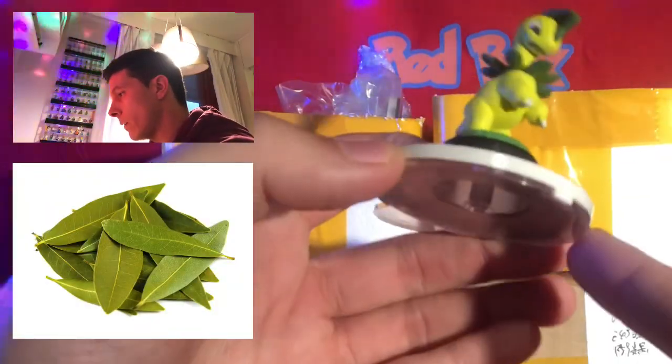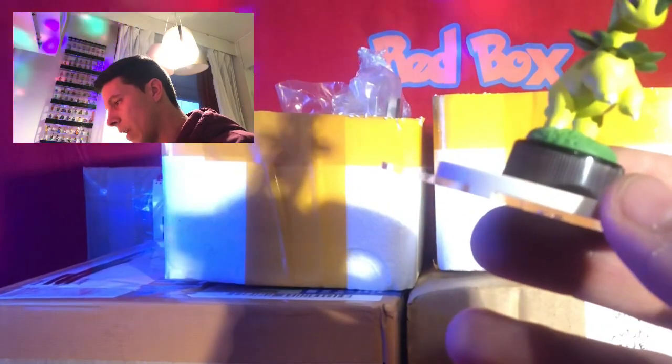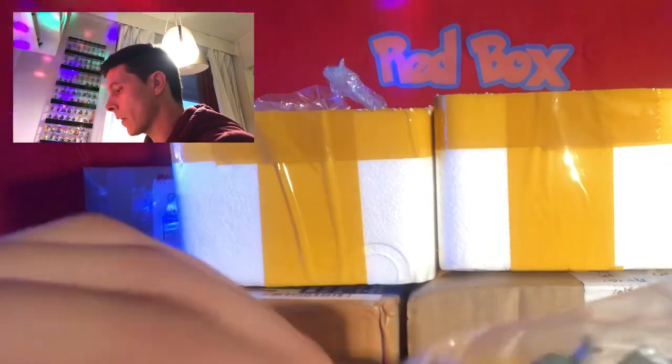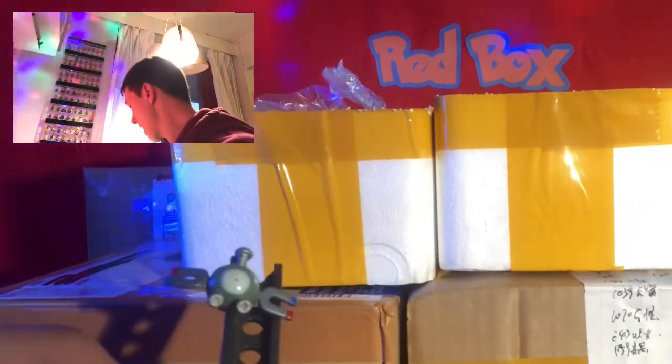Then we have a bay leaf, stage one for Chikorita, if you remember. These figures are very nice, they are very detailed, and I really enjoy the game itself. So it's not only a very nice collectible, but it's also a great game to play. Very easy, but very entertaining. Check out the Pokémon trading figure game.